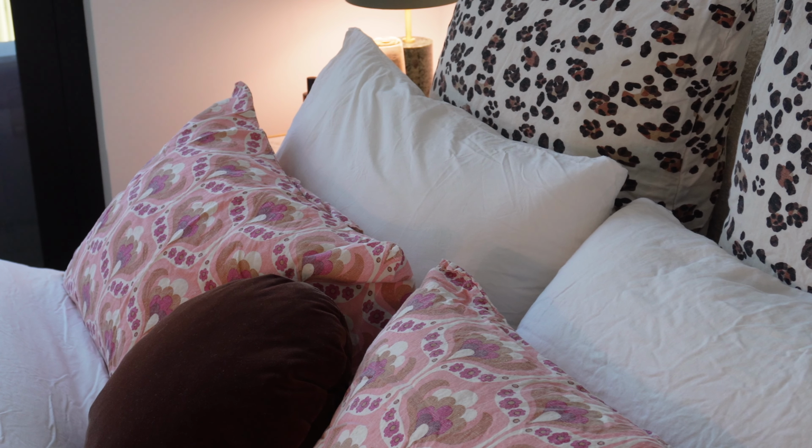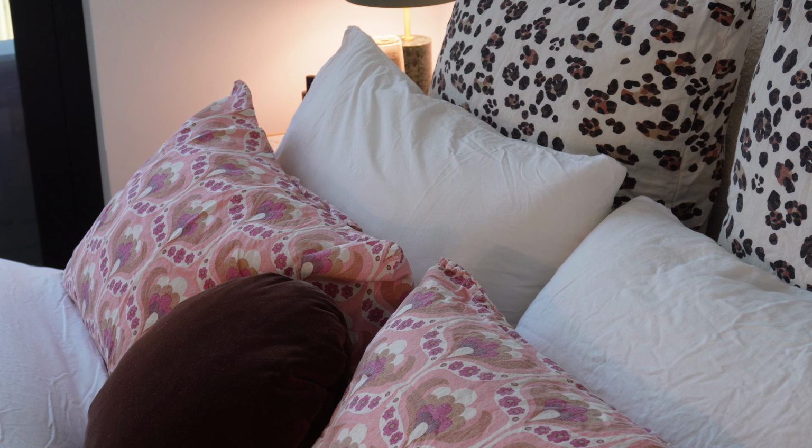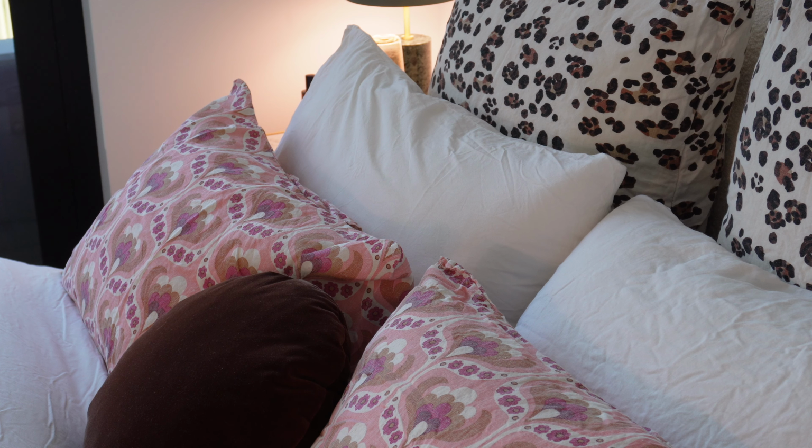I feel like this is a non-committal way to really be creative in your bedroom and you're not changing big pieces of furniture, but you can switch up pillowcases and cushions and things like that and get a completely different vibe.